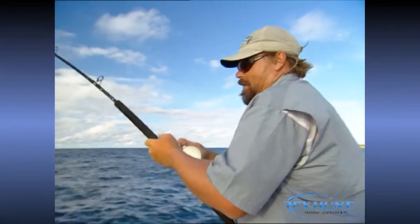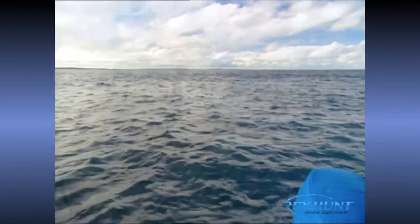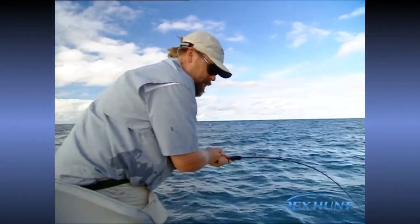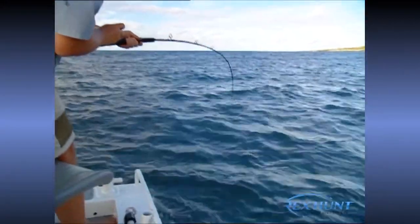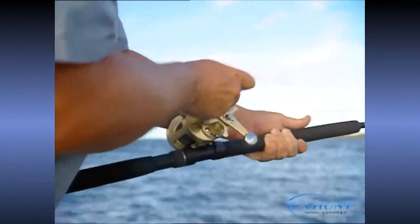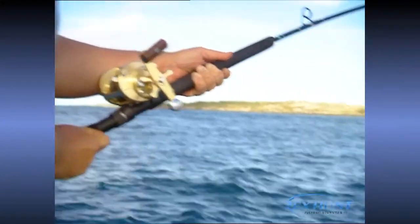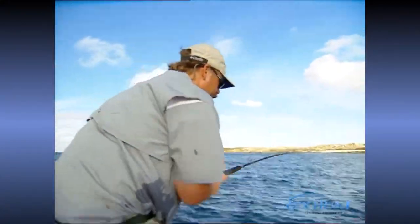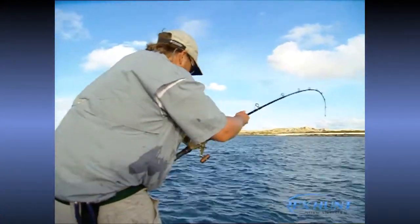Let's see what we've got here. Ooh, it's a nice fish. Well, I didn't get my mackerel, but this is not a bad consolation prize, especially in this shallow, bommy studded water. I'm using 20 kilo gel spun mainline. And then as I said, I've got about 2 meters of 40 kilo nylon, and then a short length of single strand wire just to resist the teeth of the mackerel. Don't really need it for fish like this Trevally, but you just never know what's gonna come along next.